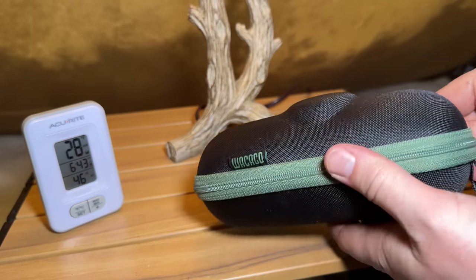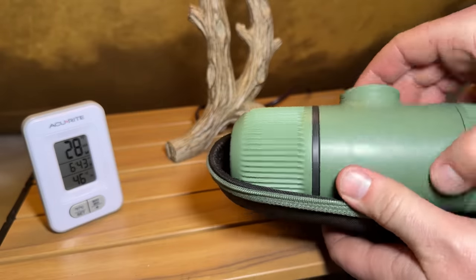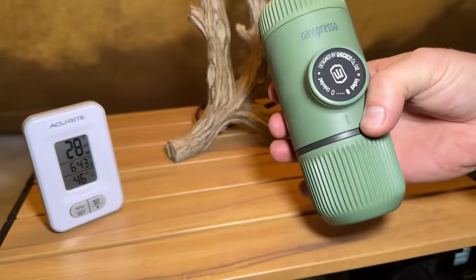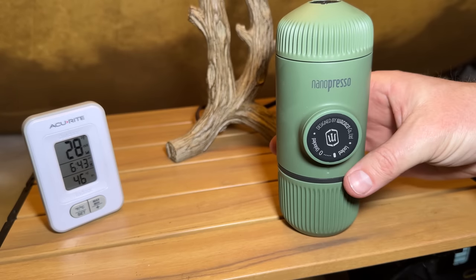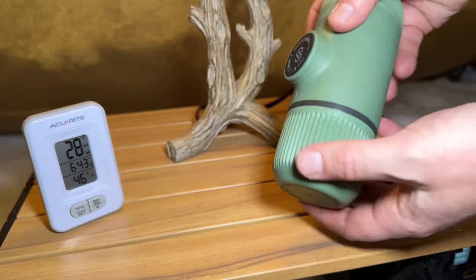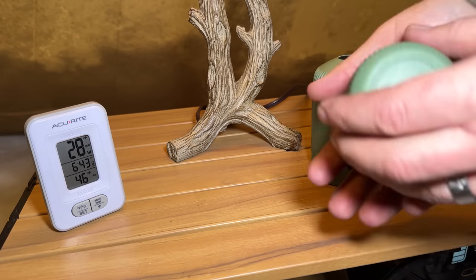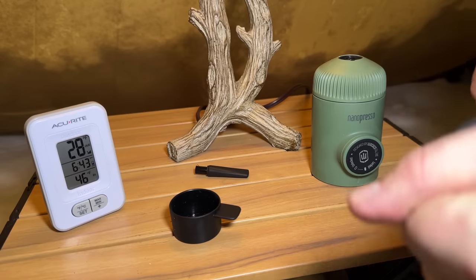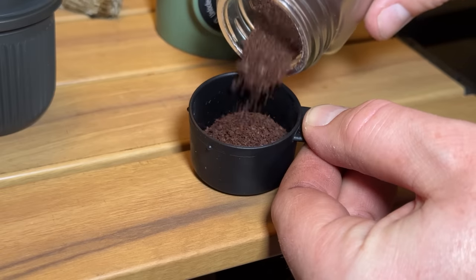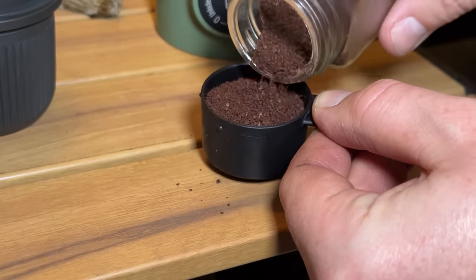Well, this morning, I'm gonna have an espresso. And I got this little mini espresso maker. I'm just super tired, so maybe an espresso will help wake me up. Get this thing going here. Got our espresso beans. Give that a nice little fill up.